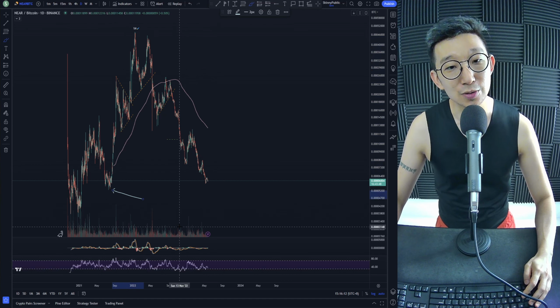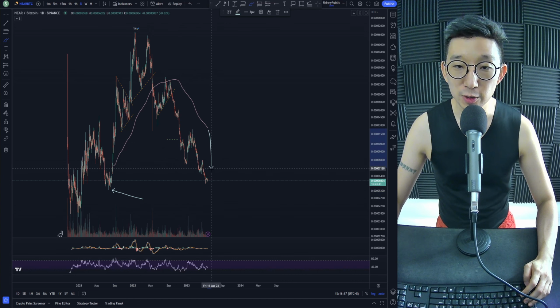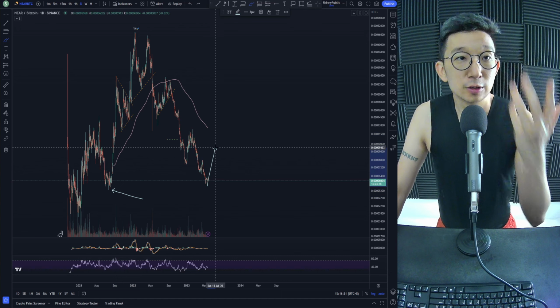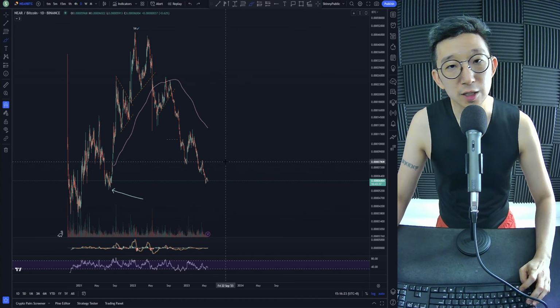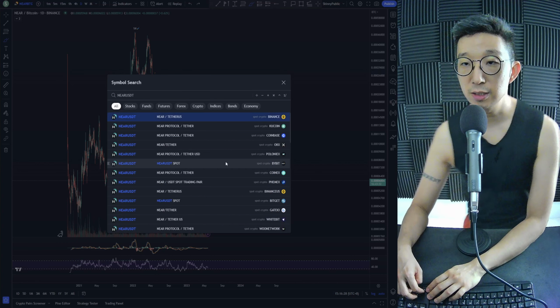We're probably going to sweep these lows though. I'm expecting us to sweep these lows. We're pulling away from the skinny pink line, so there is a potential strong bounce coming on for Near against BTC. But I don't see any clear reversals yet, so next. Near USDT.